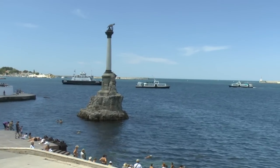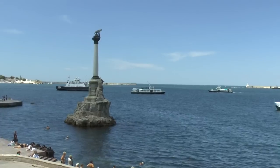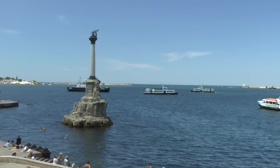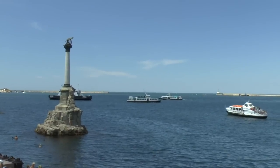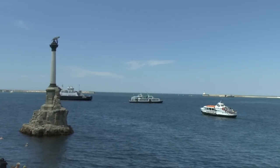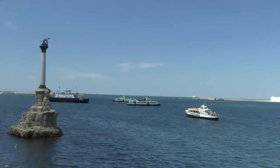And then you can see across, there's a couple of ferries and a car ferry going across the harbor. If you didn't take the ferries to get on the other side, it's a long way around. It's probably a 40-minute drive.